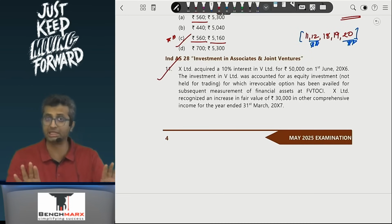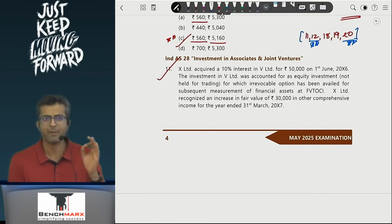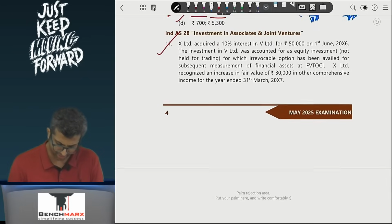What needs to be done ideally, at least as per the institute solution, and which seems reasonable, is you will remeasure your investment to fair value at the date where significant influence is acquired, and thereby find the total cost of your overall stake at the date when significant influence is acquired. So let us review question number 11, please.